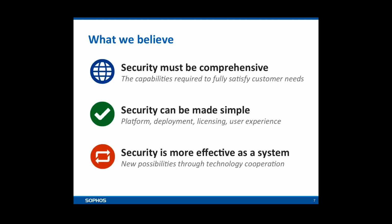So in terms of our lifeblood, or what we view as our mantra, security must be comprehensive. We do have products that cater for all aspects of the security world. We're not just an antivirus company. We're not just a UTM and network security vendor. We're not just an encryption vendor. We have technologies that appear in all aspects of the security space, and so we can take a much more comprehensive view of how to secure your space.